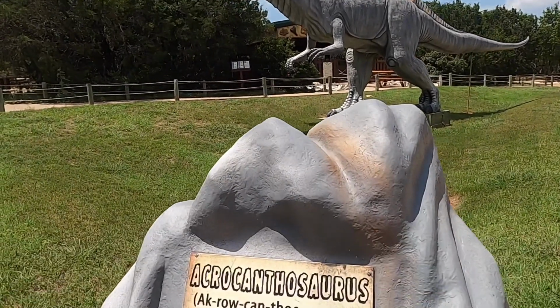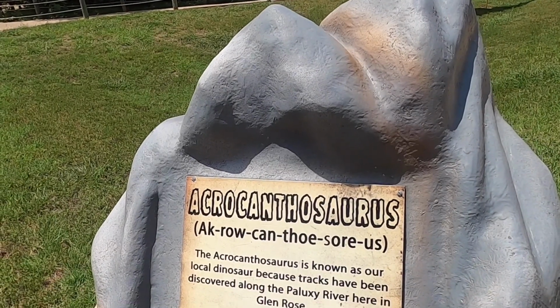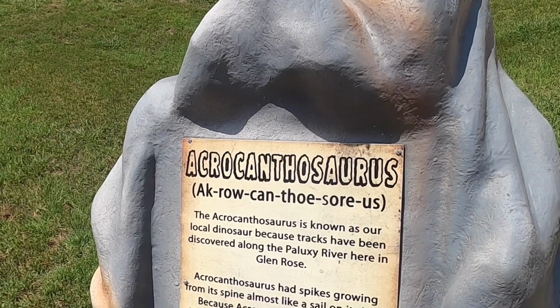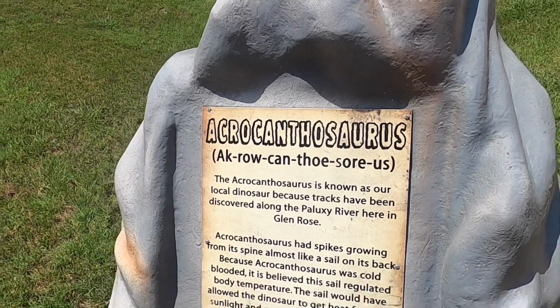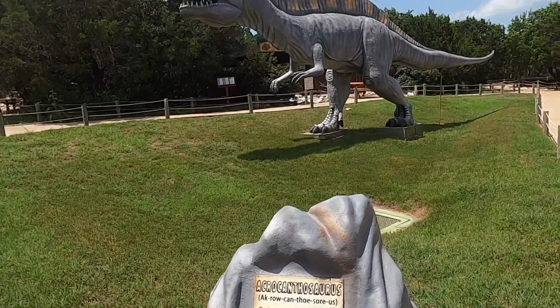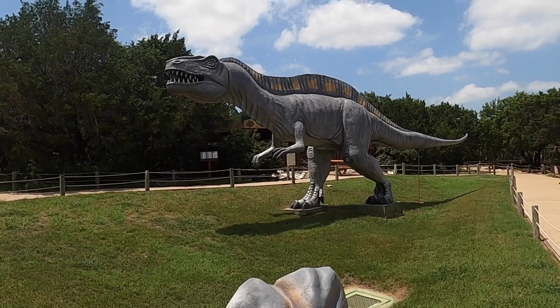Let's try this. This is the Acrocanthosaurus? Acrocanthosaurus. Acrocanthosaurus. Say it fast. Acrocanthosaurus. Okay, so yeah, this guy was a native of the Glen Rose area right here where we are today, which is probably why he's front and center for us to see first.